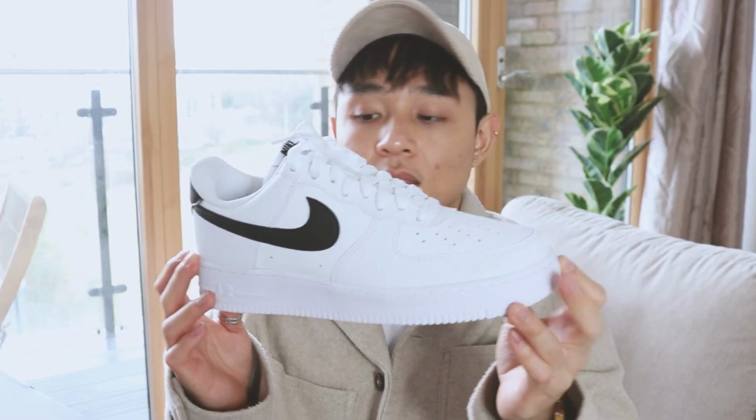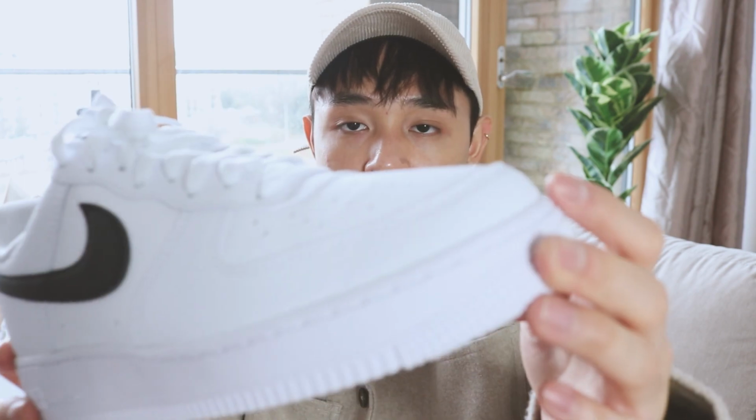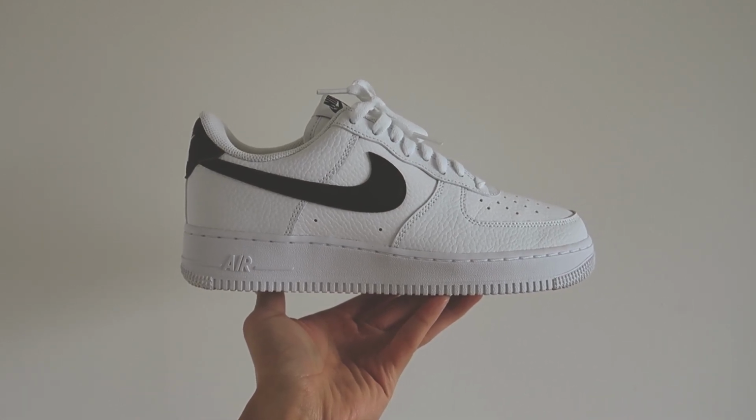So yeah, these are the Nike Air Force Ones 07 version with the grain on the leather. I don't know if you can see it. It's got a texture on the leather basically. It's the white colorway with the black tick, as you can see. I think these are really good.